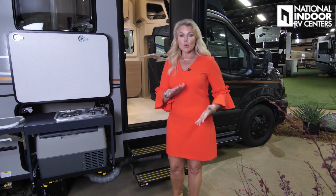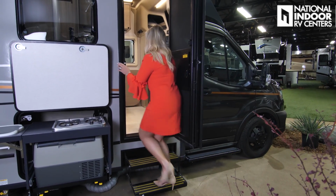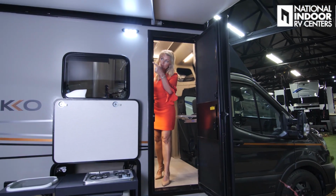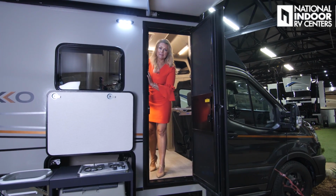Once you're camping, you don't want that step to go in and out every time you open the door, so you'll just want to turn that off. So I'll show you that button right inside here. And we also have the button for our patio light here. So you can turn that on or off if you're outside cooking. You've got some nice light.